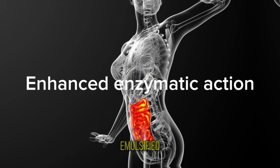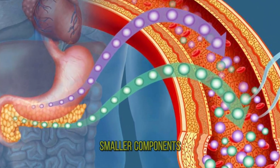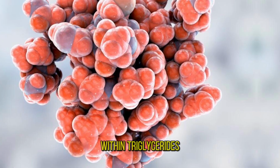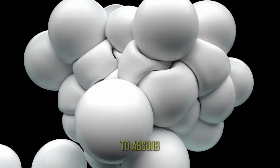Next, enhanced enzymatic action. Once the fat is emulsified, pancreatic lipase, along with other enzymes, can efficiently break down the smaller fat droplets into even smaller components. Pancreatic lipase specifically targets the bonds within triglycerides, the main form of dietary fat, to release free fatty acids and monoglycerides, which are easier for the body to absorb.